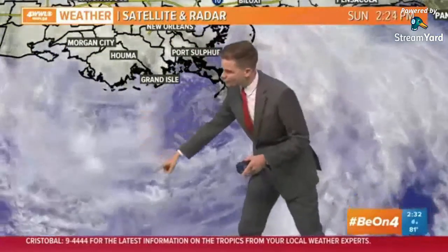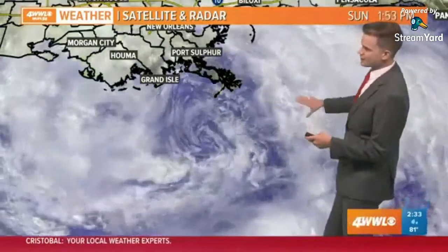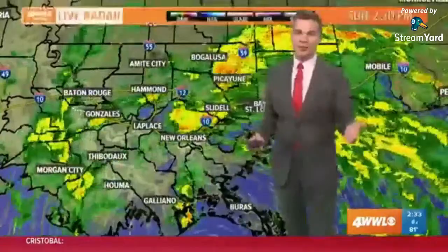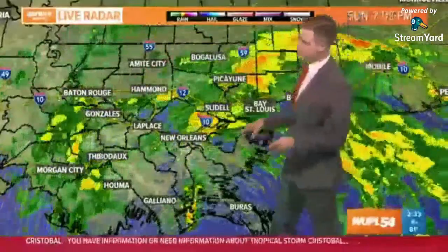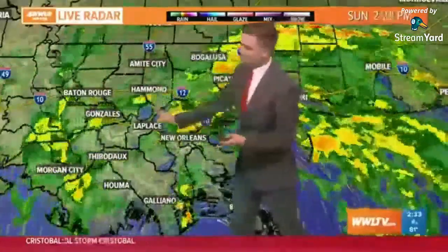But notice we've got thunderstorms on the back end of this, decaying a little bit, some on the south side, and then we've got a lot of rainfall on the east side, away from the center, which is what we expected. The uncertainty has been where the center goes. So here's what we look like on radar. Heaviest rain just to the north of New Orleans, right along the lakefront. That's going to continue to head towards the east.